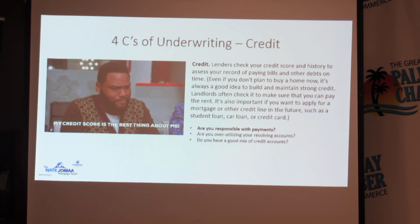And finally, credit. So credit is a thing that we're going to dive into here in just a moment that a lot of people have questions about. There's a lot of confusion, there's a lot of misinformation about credit, and really it's not that complicated. But in terms of underwriting, credit asks: are you responsible with your payments?